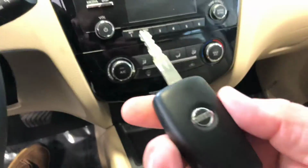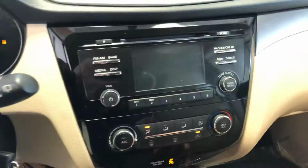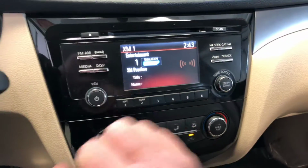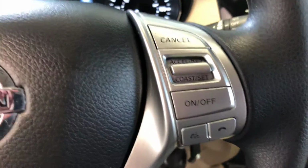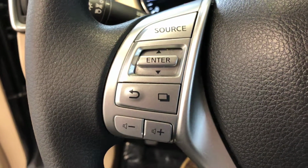This has keyless entry. Rear camera. It is satellite radio enabled. Bluetooth hands-free phone operation. Steering wheel audio controls, and much more.